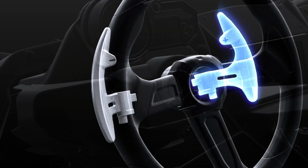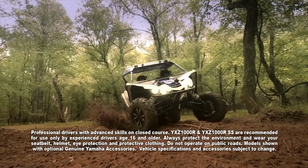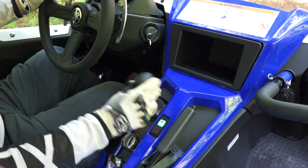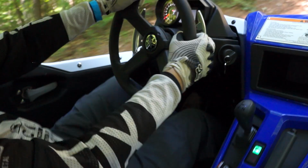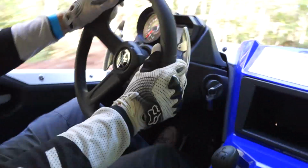Then we installed these amazingly fun-to-use paddle shifters on the steering column to create an all-new, incredibly exciting off-road driving experience. Buckle up, select drive, stab the gas pedal, and laugh out loud all day as you use the paddles to upshift and downshift through the gears, letting the Sport Shift system handle all the clutch operation for you.